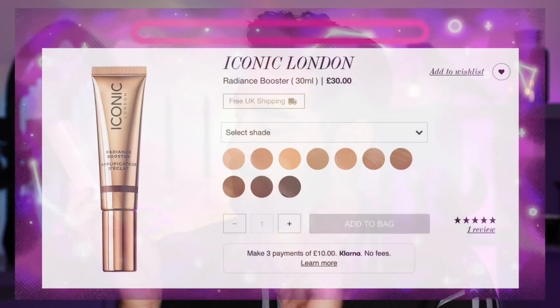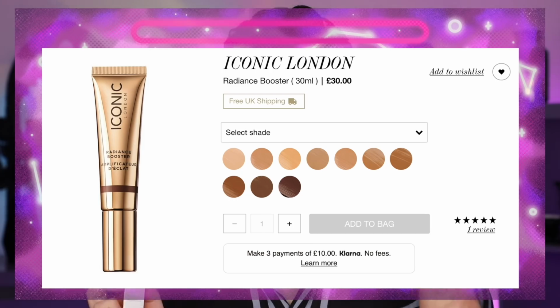So when I was thinking about this look, I wanted glowing skin. Being oily, glowing skin is a little bit difficult to achieve, but that's why I use that first product more in the T-zone area where I'm oily the most. To give myself a bit more of a glow, I'm going to go in with the iconic London Radiance Booster. I'm going to use that mainly on the cheeks and on the side of the forehead, thinking about where I usually apply my highlighter. It says to shake well, and it's made to go over your moisturizer as well.